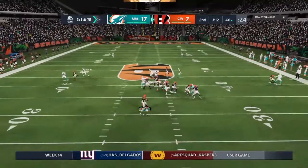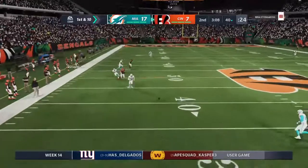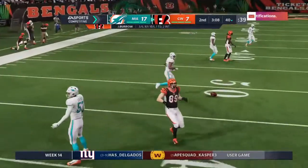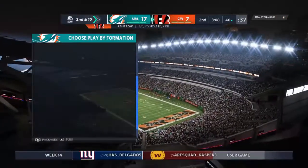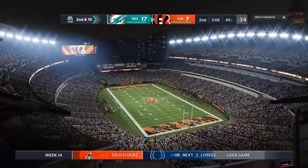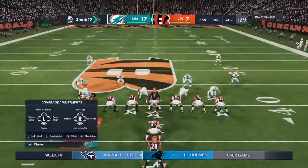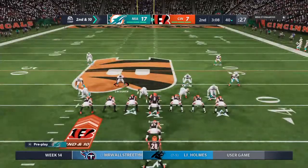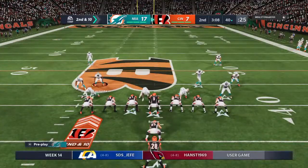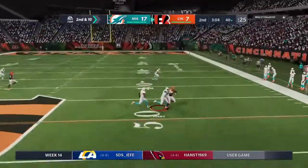Burrow looking to pass. Being chased out left, and he'll be hit as he releases it, and that'll fall incomplete. Drew Sample, the intended receiver, and it's 2nd down. They certainly did a nice job improvising there, extending the play, hoping someone would come open downfield, but they never did. Burrow once again here on 2nd and 10.